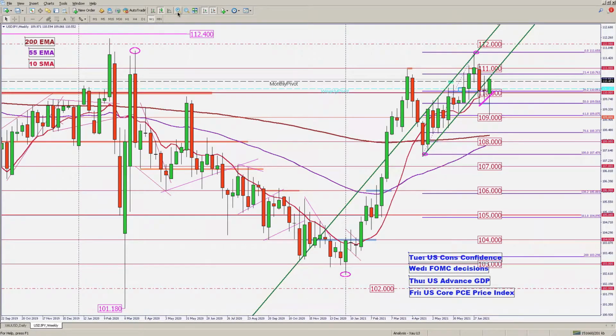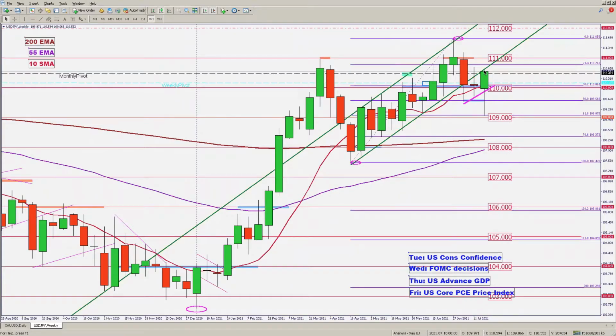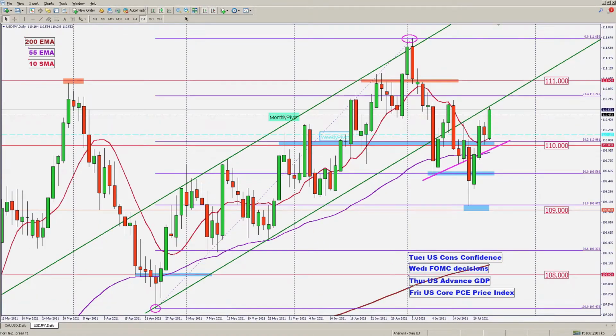Let's take a look at the weekly time frame. Look at that. That's a strong bullish hammer here. So that's going to be an indication that it's likely going to continue with some bullish momentum to try to target the 110 and perhaps climb back into the previous channel again, and resume its movement higher. We'll see. And next week will be a critical one with the Federal Reserve meeting.